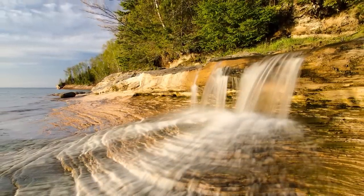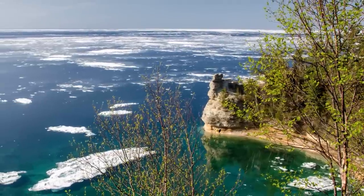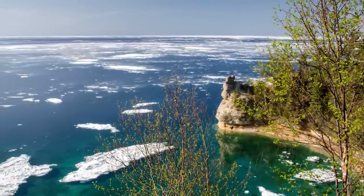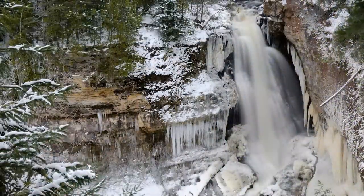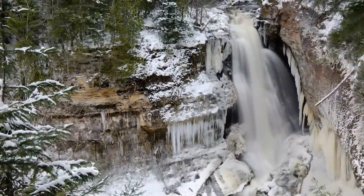You've seen a million photographs of Miner's Castle, but depending on the weather, if it's stormy or if it's sunset, sunrises, it presents itself differently. And so it seems like every time you go there, it's always different, it's fun to be able to capture that.